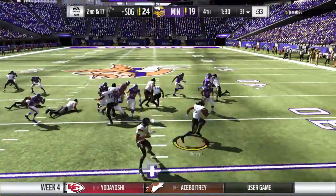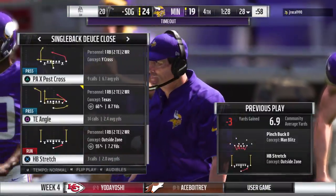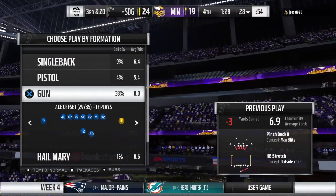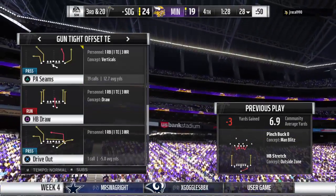17 yards to go on 2nd down. Here's Gurley. And he'll lose yardage here, going down back at the 28. Another timeout called by the Vikings now, as they'll talk it over here before what will be an important 3rd down.